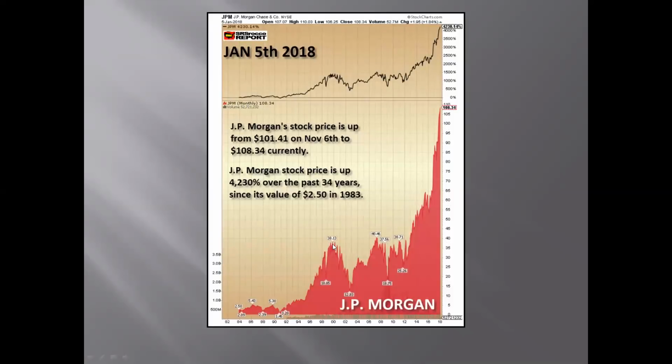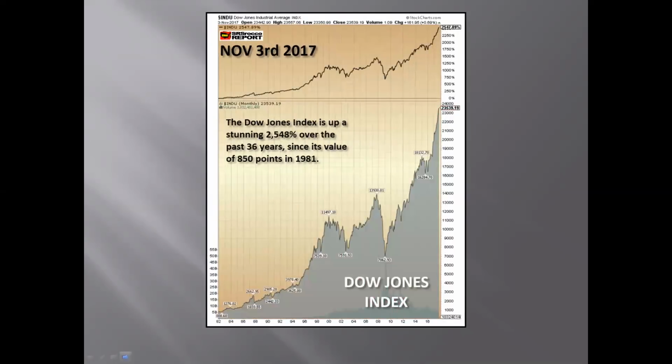But again, if we look at the peak here, it was $38 before the tech boom crash, and then we had $40 at the peak before the 2008 crash, which fell in half to 18. Now look what we have. It's shot up to here. JP Morgan is definitely a bubble stock.